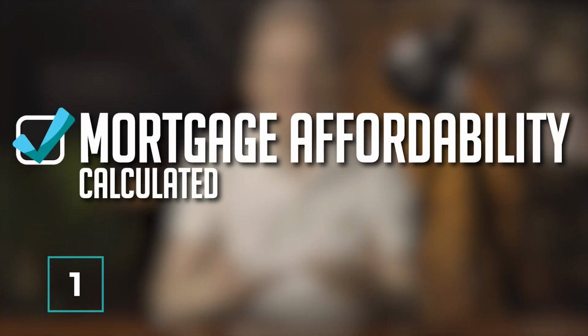Make sure you look at your mortgage options and have your mortgage affordability calculated by a mortgage advisor or mortgage broker, or at least use a mortgage calculator on the high street lenders' websites, which will give you a much better idea of what you can borrow without entering into the process blind.